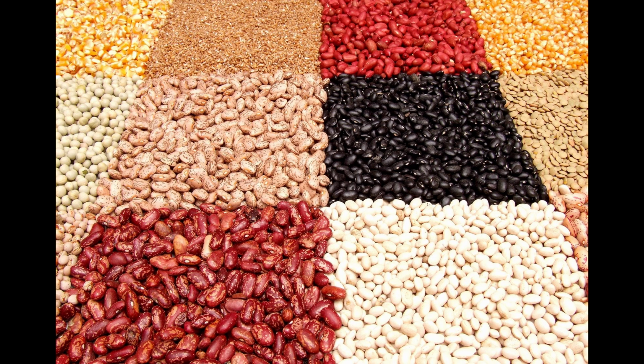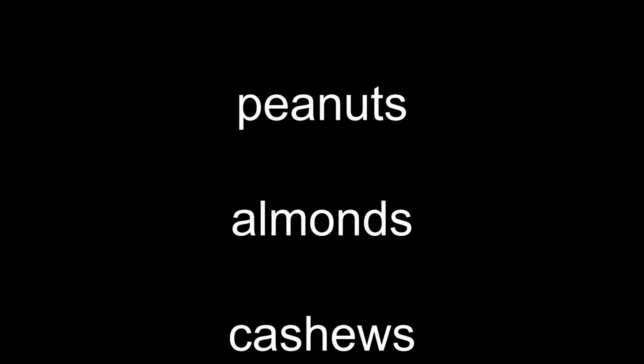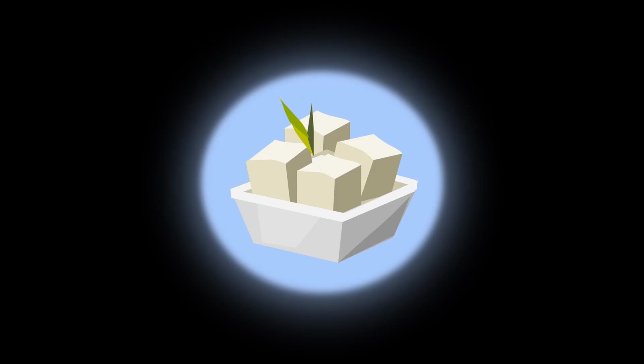I personally believe that plant proteins are better for your health, so I would suggest using beans and legumes such as black beans, chickpeas, kidney beans, lentils, or pinto beans, nuts such as peanuts, almonds, or cashews, and you can also have soy on occasion, soy-based mock meats. And if you prefer animal protein, at least opt for some chicken or turkey or fish.